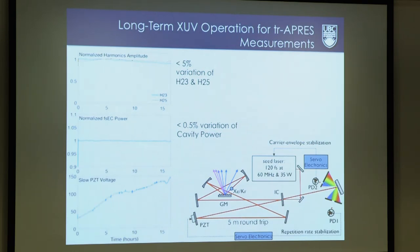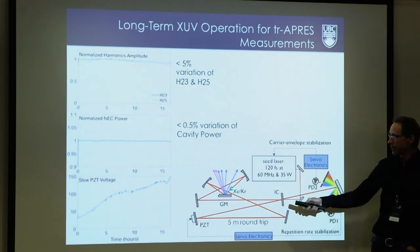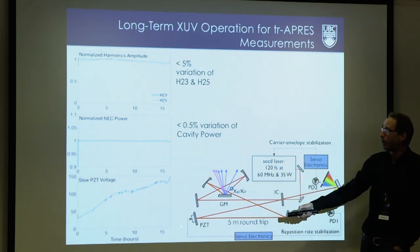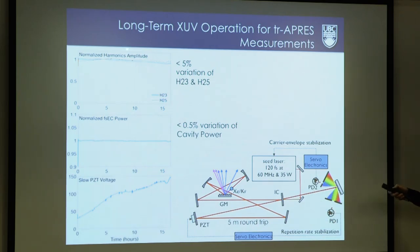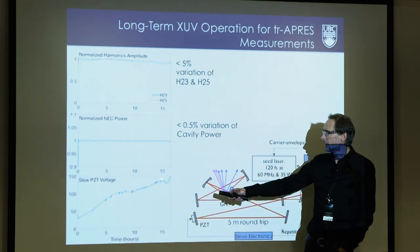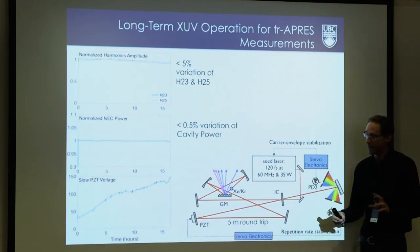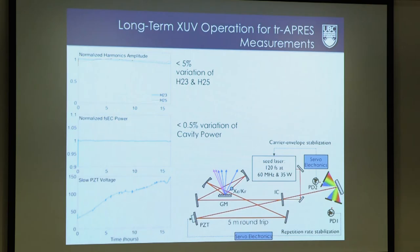So these are some long-term measurements of our performance of the harmonics coming out. I should mention, the harmonics are generated collinearly here, and we have a grating mirror inside here which diffracts it out to provide both the output coupling as well as the spectral selection. I'll mention here some disadvantages of this in a second, but this is what we've done so far. This is the normalized amplitude variation. I just want to point out the x-axis here is hours. So over 15 hours, we have about 5% harmonic variation. This is just a plot of the slow PZT that's soaking up basically the heat dumped through the mirrors to the breadboard, and it's expanding, and so the slow PZT is taking that. We also have a fast PZT to take account of any sort of fast variations.